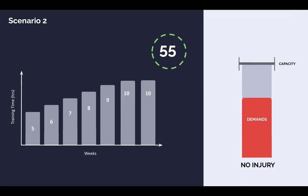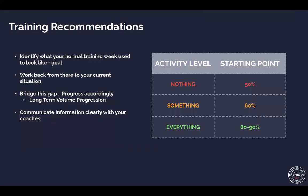So what do I actually recommend from a training standpoint? Well, first and foremost, like we've already discussed, we need to identify what your normal training week used to look like and identify a training goal for that. So what's that going to look like this time? If we stick with the 10 hours, are we going to try and get back to 10 hours down the line? Once you've identified that, work back to your current situation, and then we're going to look to bridge this gap using a long-term volume progression.